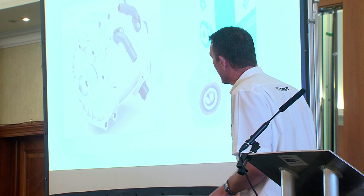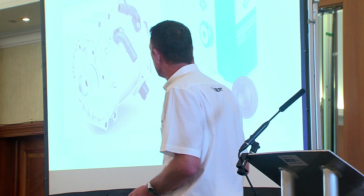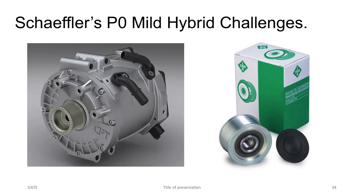Now, we do get some challenges. We fit these new systems, it all sounds fantastic, it's all easy, but unfortunately it does create some problems. When we think back to our alternators, they generally had an overrunning alternator pulley on them.